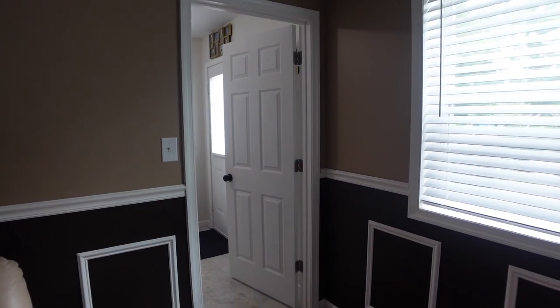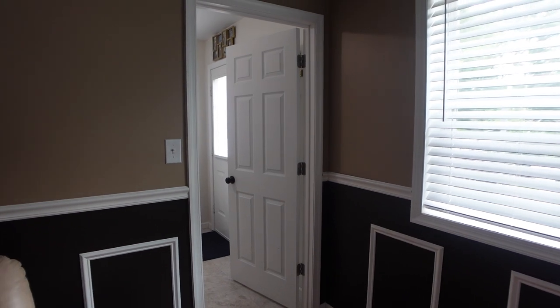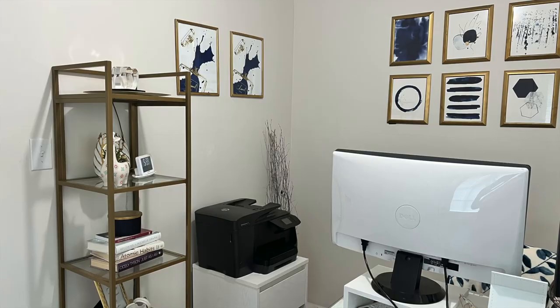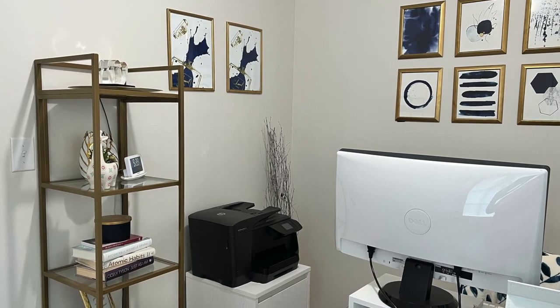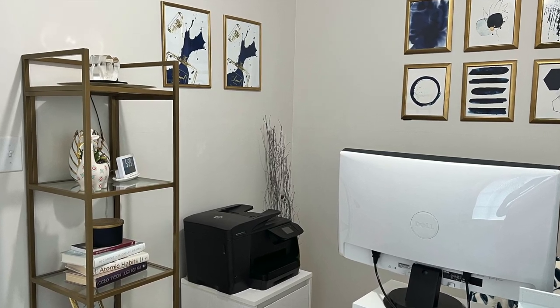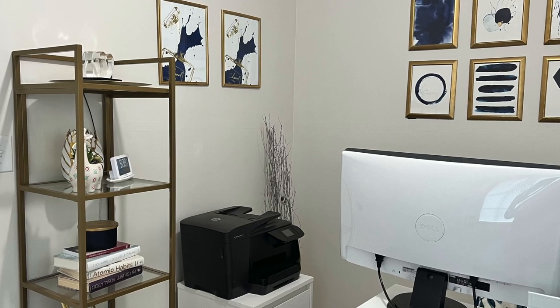So this is me standing in my family room and this is the door into my office. But this is a quick overview of the office. And the theme that I wanted to go with was blue, white, and gold because blue is my favorite color.